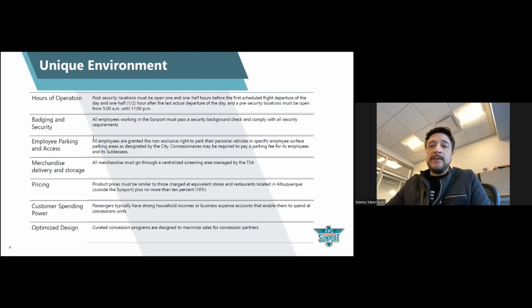And we do use databases to make sure we're doing a thorough job to check backgrounds and ensure that people who are working on the secure side, that it's appropriate to have them there. We do provide employee access for parking, and there could be fees that employees have to pay for parking, but generally speaking, I think we're doing a pretty good job of limiting that kind of impact, and making sure that employees of our concessionaires have free places to park.